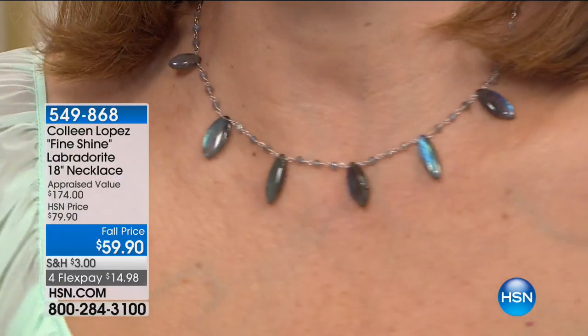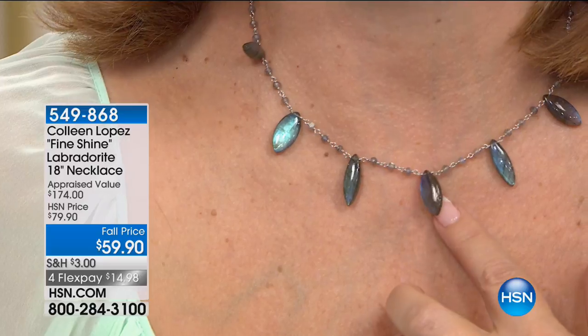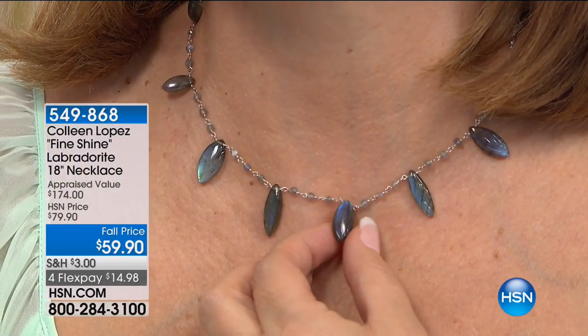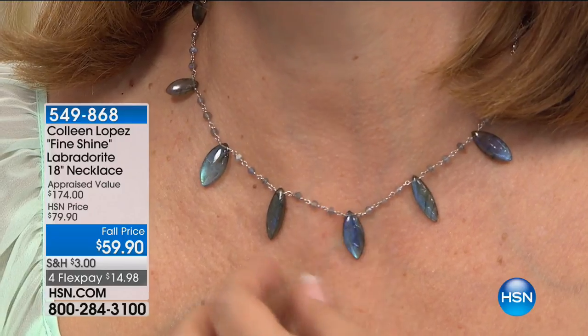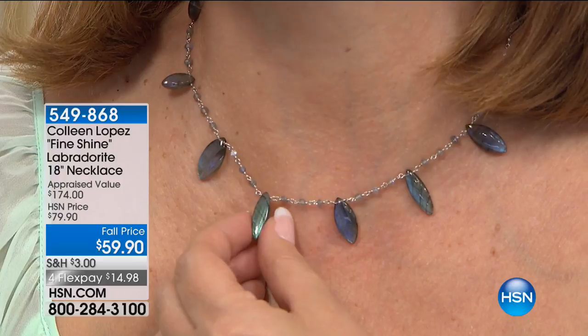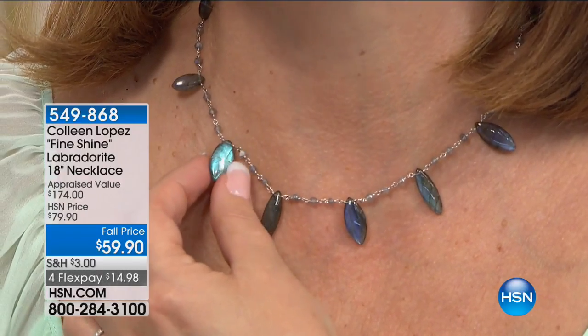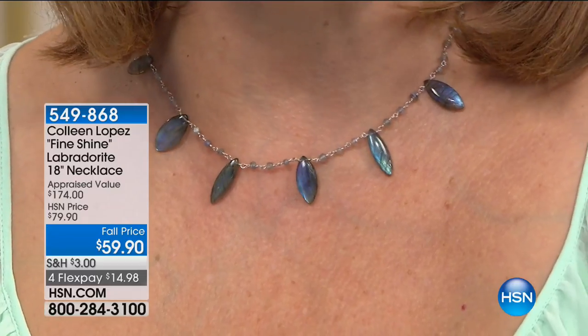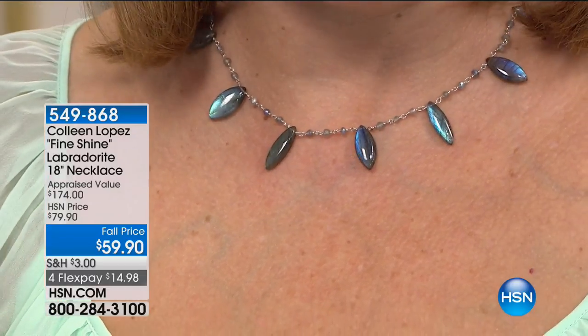And labradorite is fascinating. It's the most beautiful gemstone. It has all of this gorgeous, they call it labradorescence. So every one of these is going to have blue flash. Look at it go. Look at these stones. They're so pretty. Every single stone, you're gonna see flash in every single one. It's amazing. So if you'd like to order this now, you're welcome to it. It's $59.90, brand new price on it. And that is here if you'd like it.